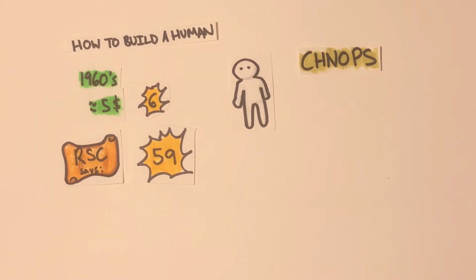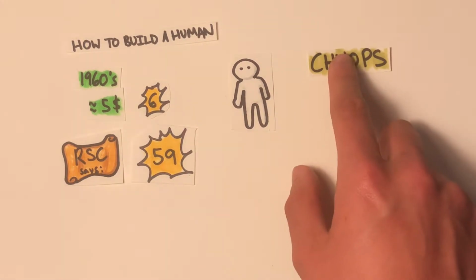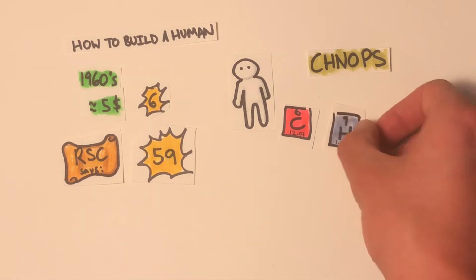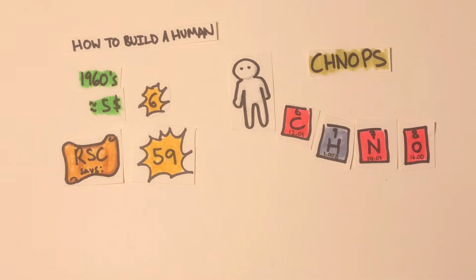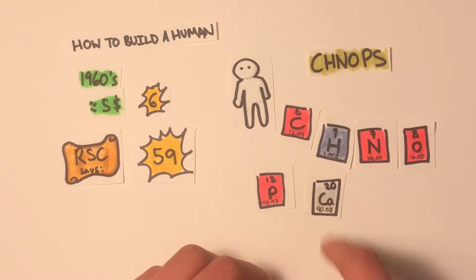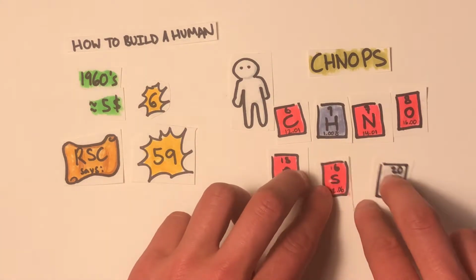If you've ever taken bio or chemistry, you might have heard this. I learned this in my bio and chemistry class. CHNOPS is basically the main elements that make up the human body, and it's an acronym for them: carbon, hydrogen, nitrogen, oxygen, phosphorus, and sulfur. Although the book does say calcium instead of sulfur, I feel like either one would probably be part of it. But yeah, that makes sense.